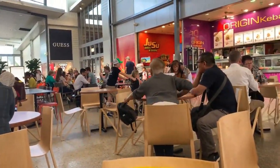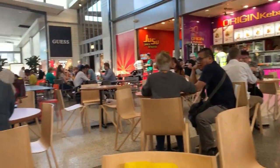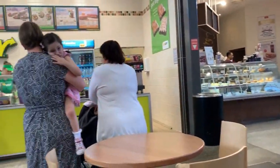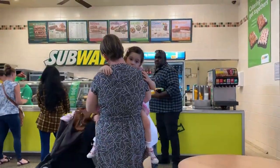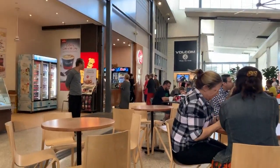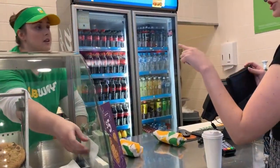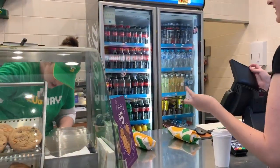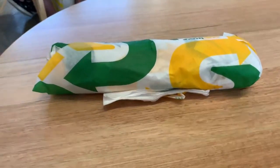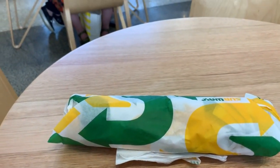This is the food court. This is the lifesaver of Indians who eat vegetarian. So this is our lunch, the sub, and I'm just waiting for my friend to get the toasties, and she's here.